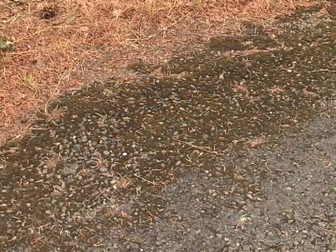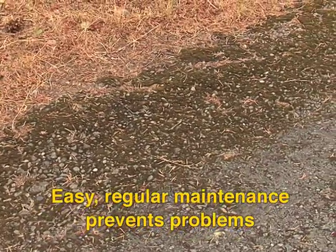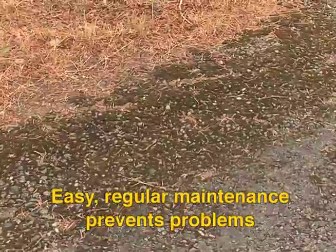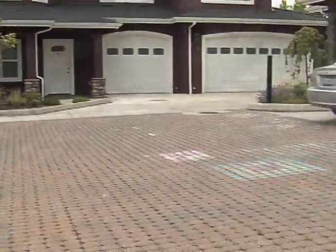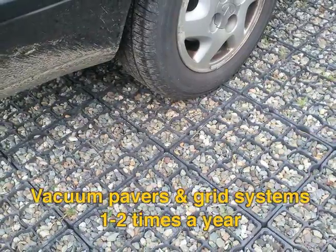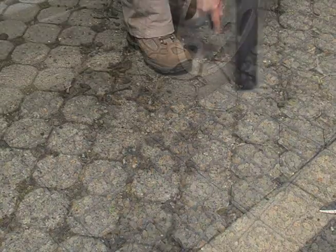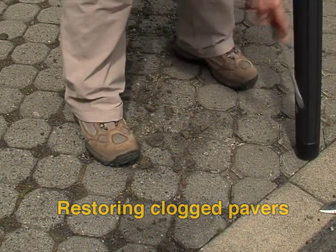If permeable pavements aren't maintained every year, moss can build up in free-draining pavements and cause clogging. It's also slippery, so it's a potential safety hazard. To prevent moss buildup in pervious concrete or porous asphalt, use a stiff bristled broom, especially in summer. This will usually dislodge the moss successfully. With permeable interlocking concrete pavers or open-celled aggregate grid systems, annual or biannual vacuuming should be enough to prevent this buildup.